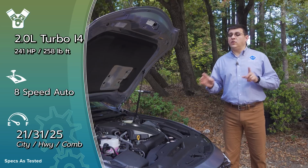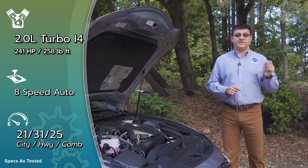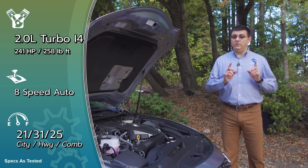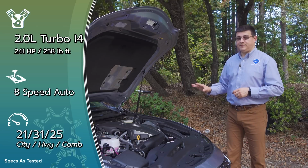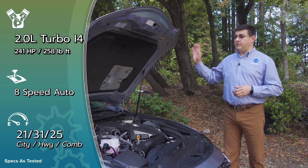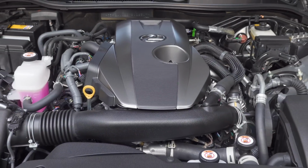If you want the IS 300 all-wheel drive, then we get a 3.5-liter V6 engine that produces 260 horsepower and 236 pound-feet of torque. That engine is mated only to a 6-speed automatic, not the 8-speed automatic that we find behind this engine. The all-wheel drive system normally sends 70% of the power to the rear axle, 30% to the front, but it can split power 50-50 when needed as well.